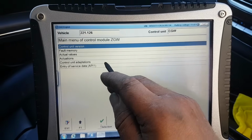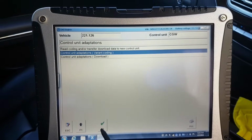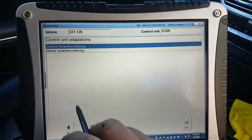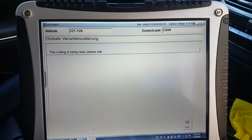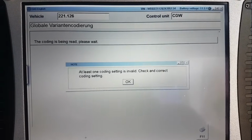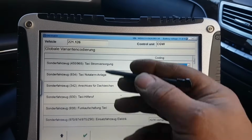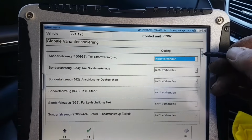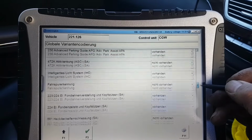We're going to go to control unit adaptations, and I'm going to go to variant coding, and look what happens when I go here. So this is global variant coding, and then in there is internal variant coding. I'm going to go to global, and it tells me this. Okay, now when I come inside this variant coding, obviously I have all the options now here. And I'm not going to struggle now to find which one is night vision.